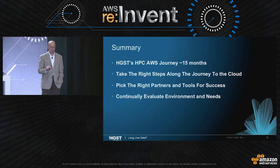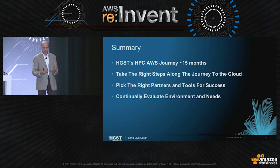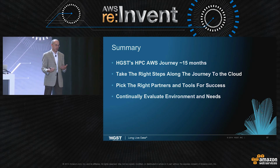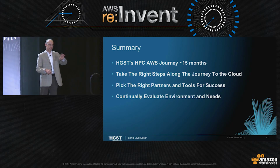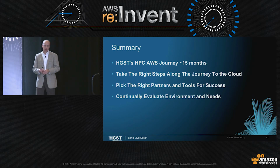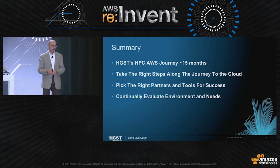So it's very promising what we can do in the manufacturing realm to provide a compute capability that hasn't happened before. Make sure your teams take the right steps. As I said, we're about 18 months in. We're about at step 4 that I called it, but we wouldn't be successful at step 4 if we hadn't gone through the prior steps of starting small with a proof of concept, getting an app up there, and then migrating out. It's very important to pick the right partners and the right teams to work with.